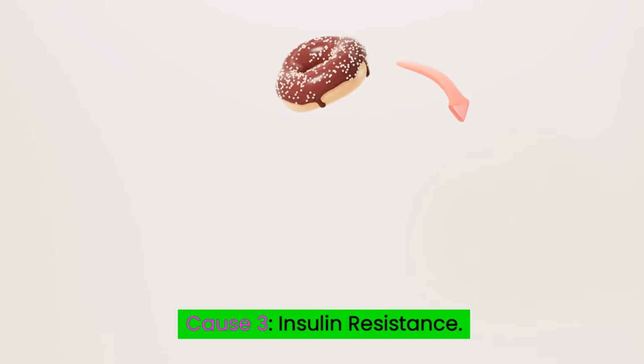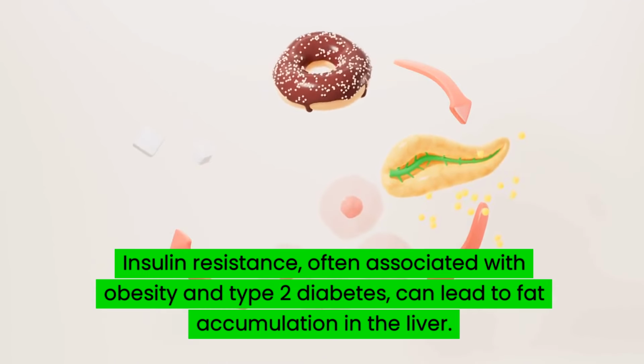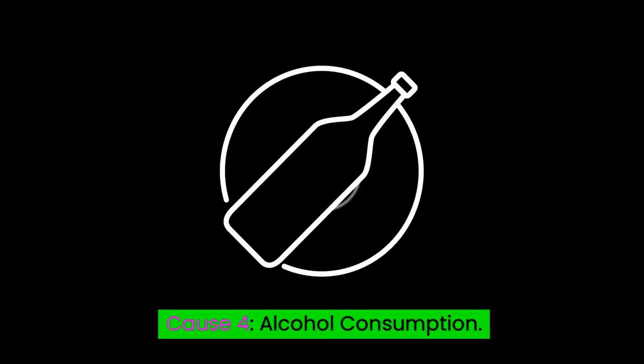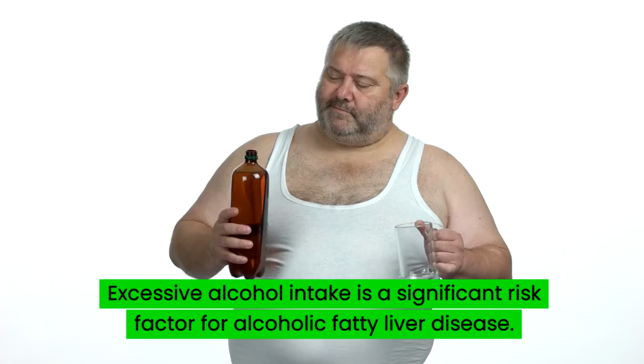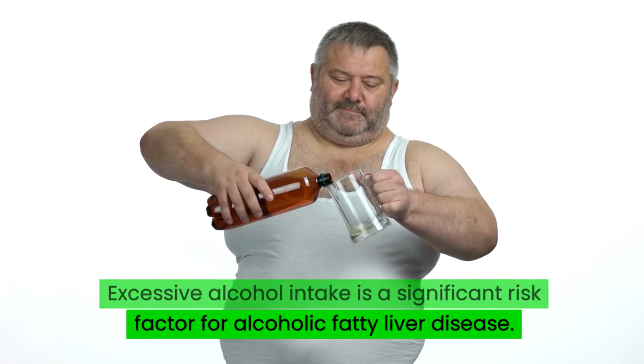Cause 3, insulin resistance. Insulin resistance, often associated with obesity and type 2 diabetes, can lead to fat accumulation in the liver. Cause 4, alcohol consumption. Excessive alcohol intake is a significant risk factor for alcoholic fatty liver disease.